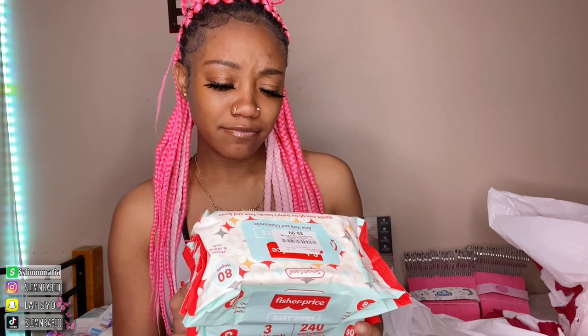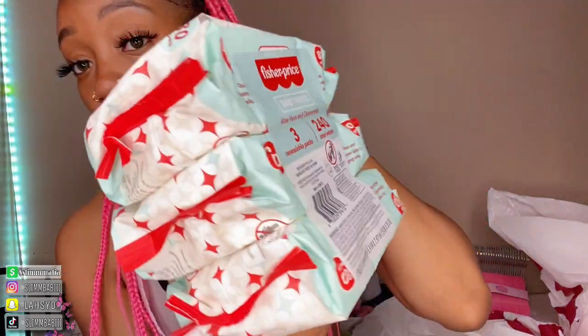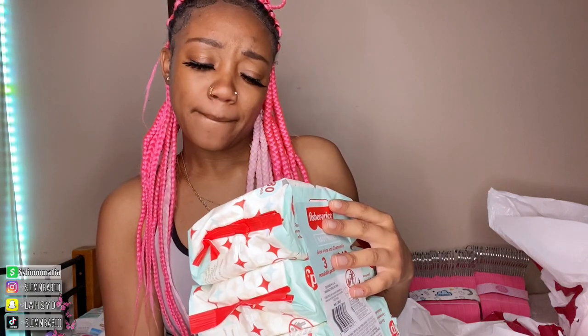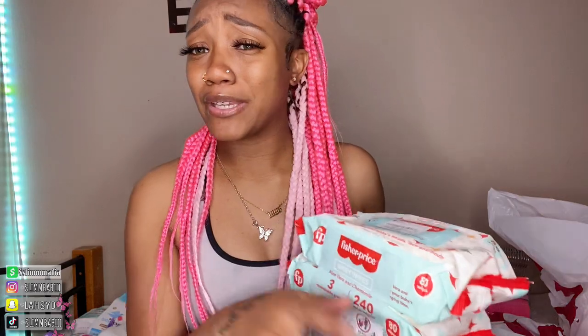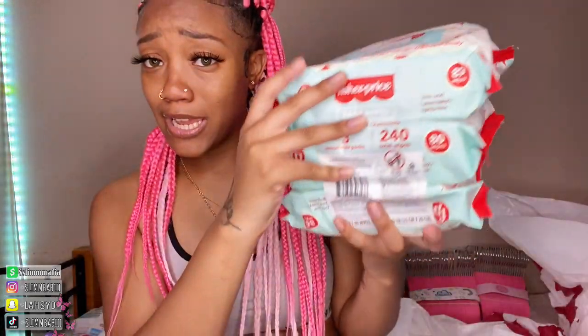And then I got these Fisher-Price baby wipes. These are 3 packs, 240 wipes for $5.99. And they didn't have a lot of the same brand like this, but I don't know much about this brand, but I haven't heard anything bad about it. If y'all did, let me know in the comment section. But these were $5.99 and 3 packs. Can't beat that.